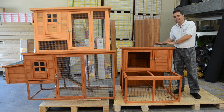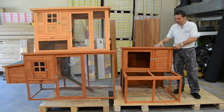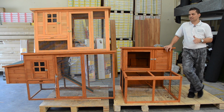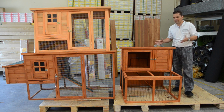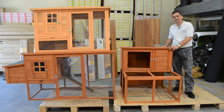Now, you can easily come to our store and cash and carry. You can see them on display first before you wish to purchase the products. And if you like it, you just rock up, cash and carry, and take it home with you. They're all flat packed. They're very easy to assemble. All these products here are pre-assembled, so on average they take less than 15-20 minutes to install. All you need is just a screwdriver and you're ready to go. They're incredibly easy to put together.